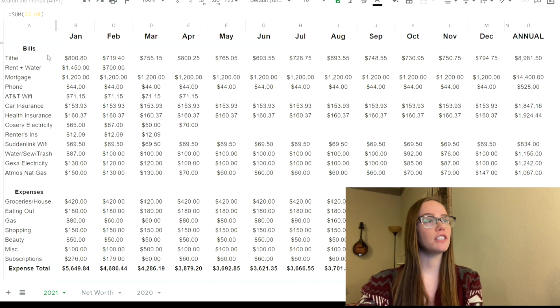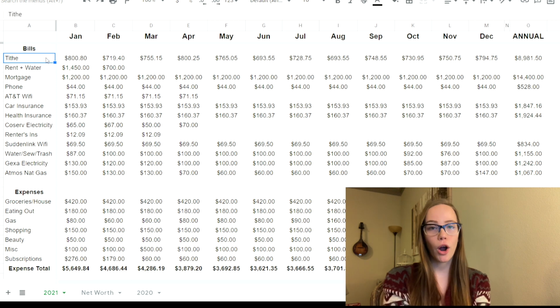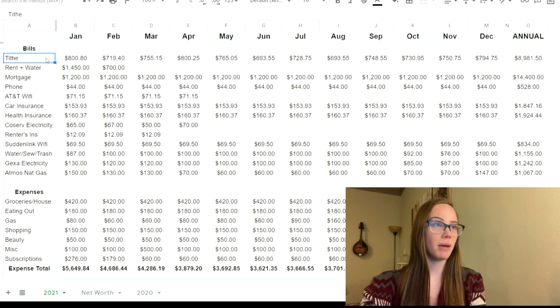So the very first item in our budget is always our tithe, and this isn't technically a bill, but we are believers and we feel it's very important to give right off the top, so we give 10%, and that's how I've calculated this number every month.